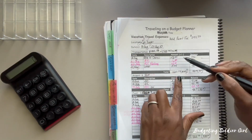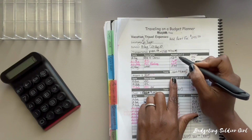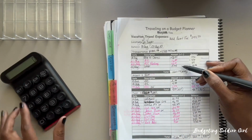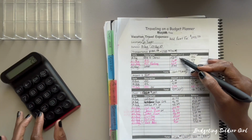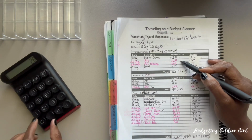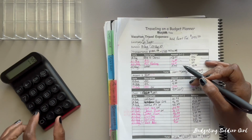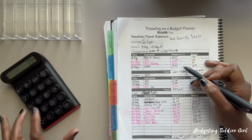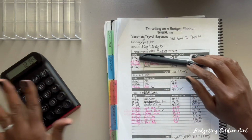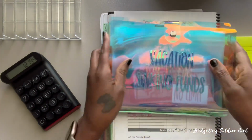Since we prepaid for our airline ticket, I am going to add up the cost of our Uber, shuttle, tolls, and parking fees at the airport. So our shuttle was $28. We rode the RTC bus when we were in Vegas, so that round trip ticket was $16. Parking fee was $72, and we had an Uber, which cost us $5.94, and that is $121.94. I am just going to round that up to $122.